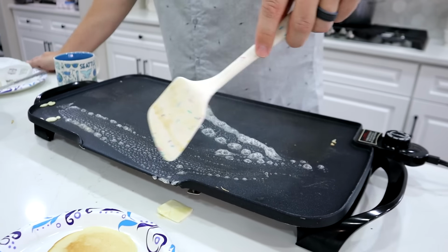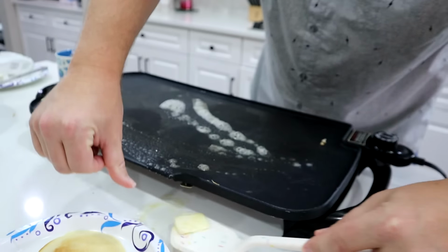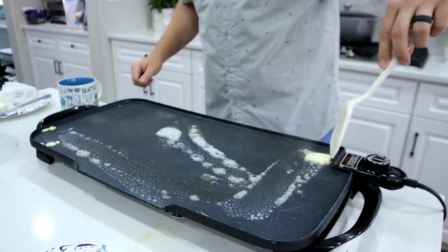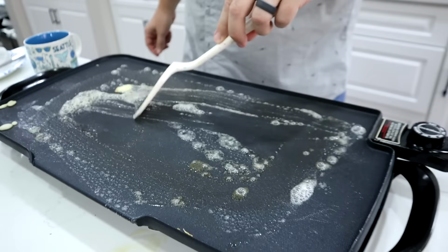See, it's gonna do the thing I said. It's gonna burn probably. This is a series of unfortunate events, but it's okay. It's not gonna burn. I mean, a little maybe. No, it's browning. Oh, it's brown.